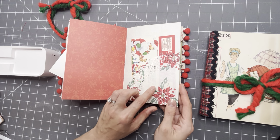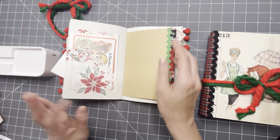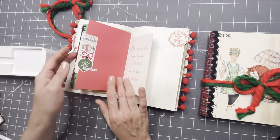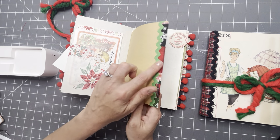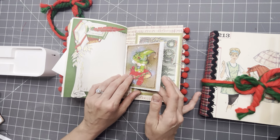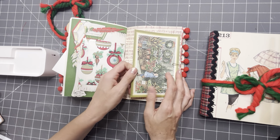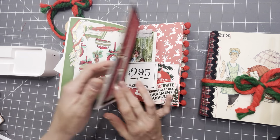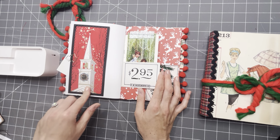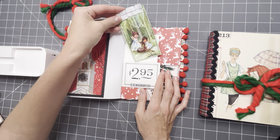I used the vintage doily here to make a little tuck spot and some vintage stationery tucked in. Got some fabric washi, some typewriter paper. This is a vintage Christmas card clipped in here. Lots of stuff clipped in. Here I took my gold gel pen and a little snow scene.